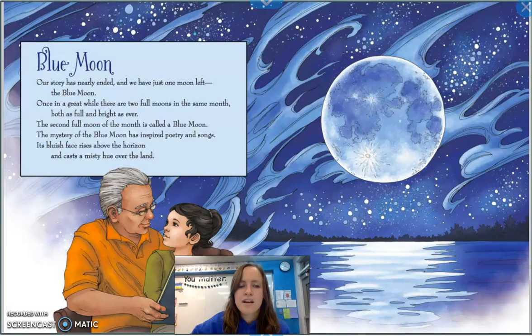Blue moon. Our story has nearly ended, and we have just one moon left, the blue moon. Once in a great while, there are 2 full moons in the same month, both as full and bright as ever. The second full moon of the month is called a blue moon. The mystery of the blue moon has inspired poetry and songs. Its bluish face rises above the horizon and casts a misty hue over the land.